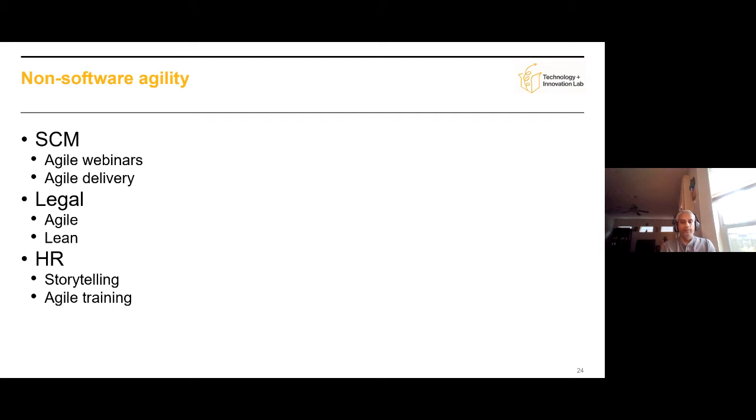As the talk converges into a point of, is Agile all about just software stuff that we do? I would like to say no, it goes beyond that. And so what are we doing in terms of non-software agility, areas where software doesn't directly apply? As an example, I have sessions scheduled with HR where I'll be delivering a session on storytelling, doing some Agile training for them. How can Agile help HR achieve their goals faster, better, in a more incremental fashion, iterative fashion?